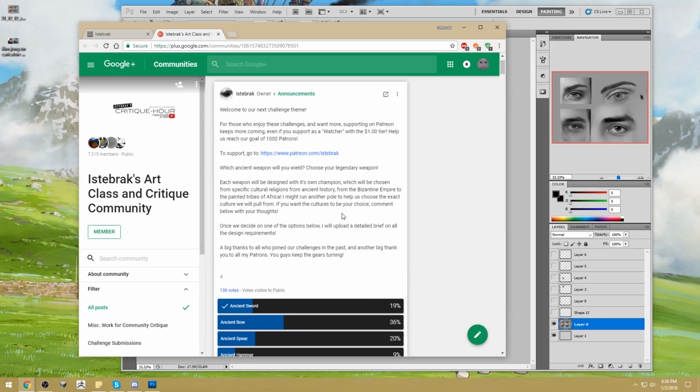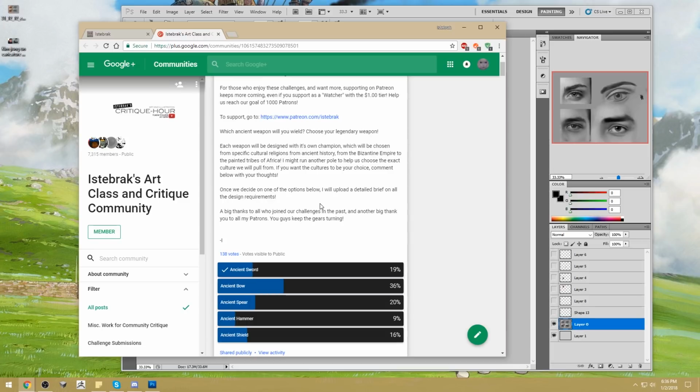So let me read through it. Each weapon will be designed with its own champion, which will be chosen from specific cultural religions from ancient history. This is a general challenge. It has nothing to do with the response challenge from each critique hour. From the Byzantine Empire to the painted tribes of Africa, your champion might come from these eras. I might run another poll to help us choose exactly which culture.